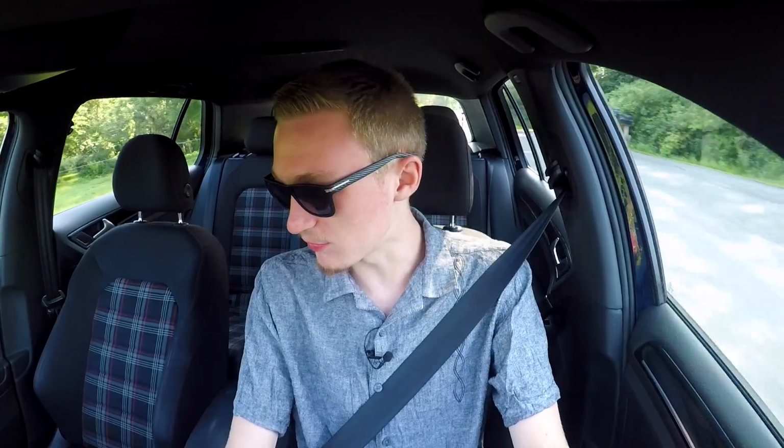Now, one thing I do love about this interior are the seats. They're absolutely incredible in the way that they're designed. They have that classic GTI plaid look with the red and the white and the gray and the black. They are heavily bolstered. They really do hug you into place. And quite frankly, I think I would get these seats over the leather seats just because it's such a quintessential look that you have to have with this car. This car is not a GTI without those seats.